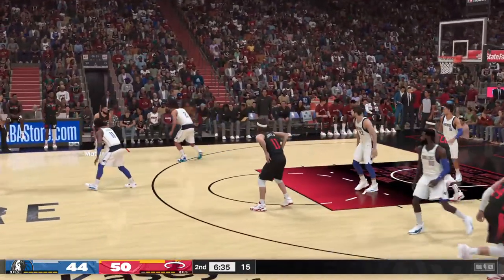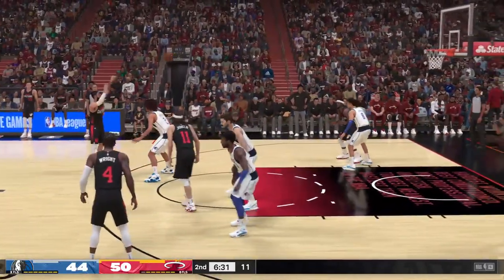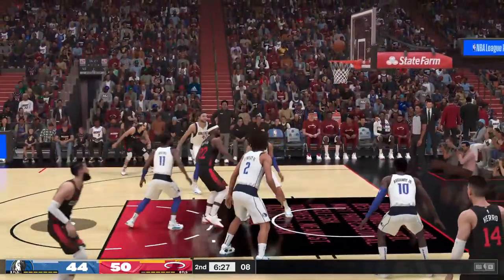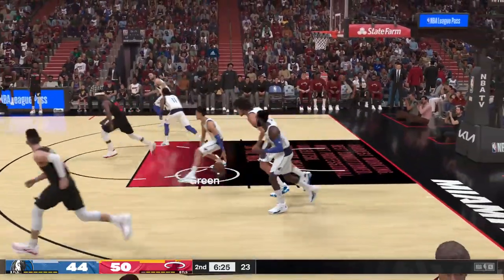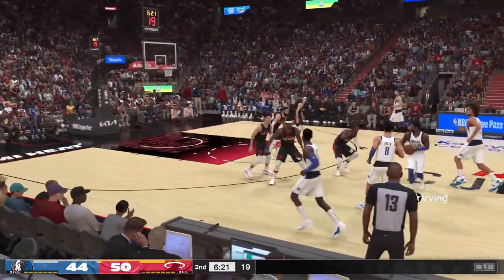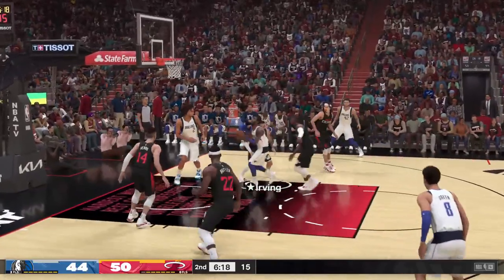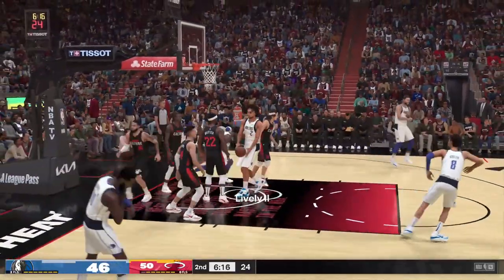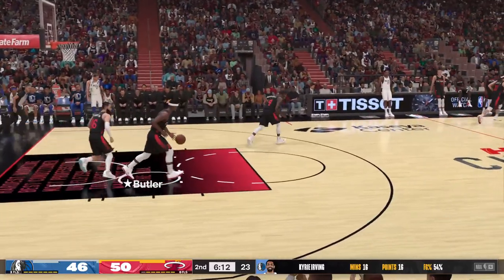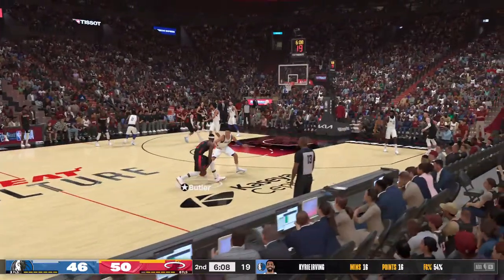Here's Wright. Outside, Martin. Here's Butler, and it's off the back rim, no good. Mavericks trail by 6. Green dishes to Irving. Good for basket number 7 tonight on a not-so-unlucky 13 shots. This is what makes Kyrie an elite player, his ability to just take over games.